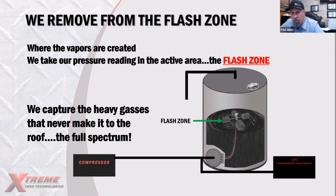As soon as it flashes, we remove it. We stabilize the liquid. Apples to apples, if you're doing vapor recovery off your roof and we add our tool, you will see an increase in BTUs. Why? You're not grabbing the heavy molecules that we will. We will actually pump off more gas. Why? We're grabbing the heavy molecules that you are not grabbing. We stabilize as liquid. I tell people, you remove what makes it, what works its way out of the tank. I remove what flashes in the tank.